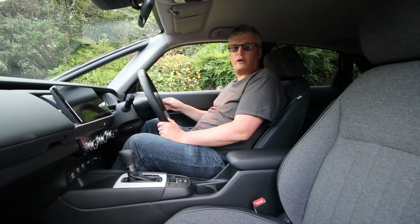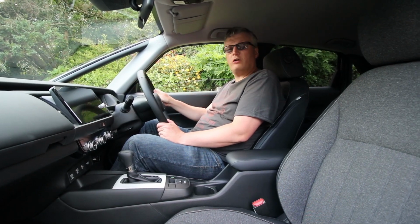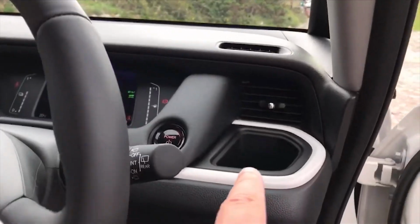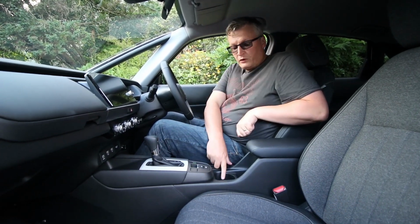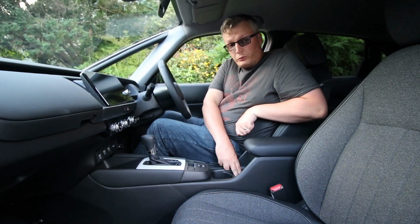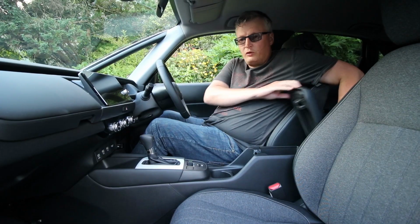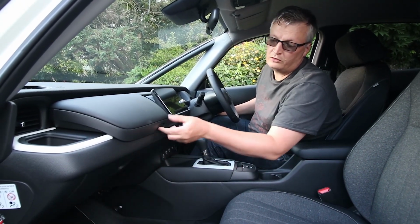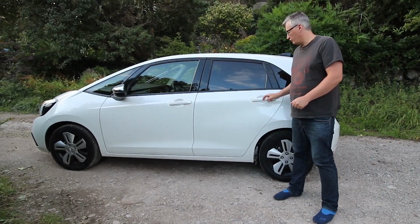You also have reach and rake on the steering wheel, and it has been modified, so it's more comfortable for taller drivers. You also have a footrest to the left hand side. You have a decent sized door bin, some very well located cup holders here with a lovely surround, storage just in front of the shifter, a cup holder, another storage point, and a pull-up armrest with a decent storage area too. You also have two glove boxes, one below, decent size, and one above. I like this design. Let's see how easy it is to get into the back of the Jazz.